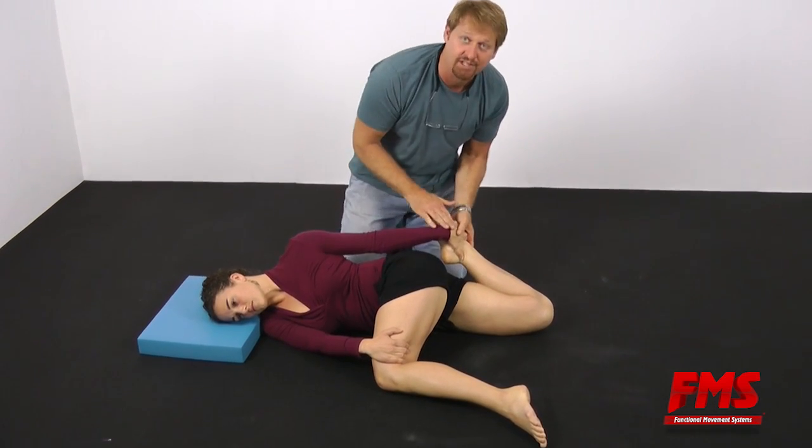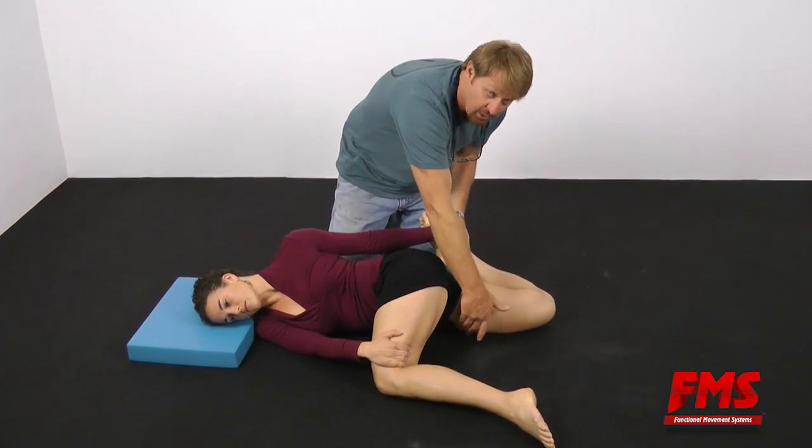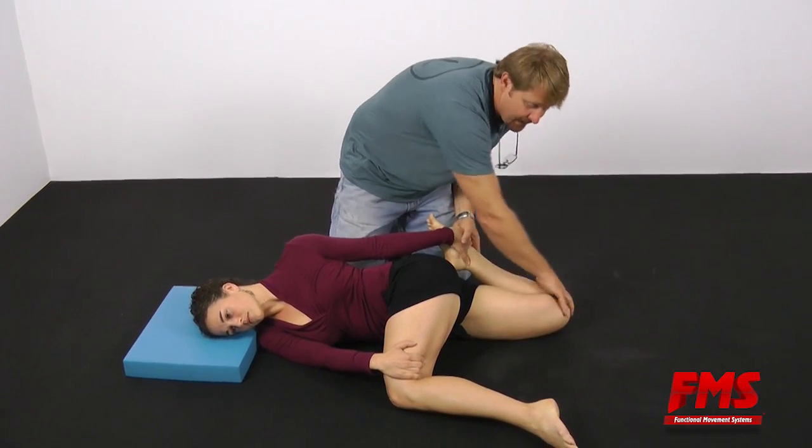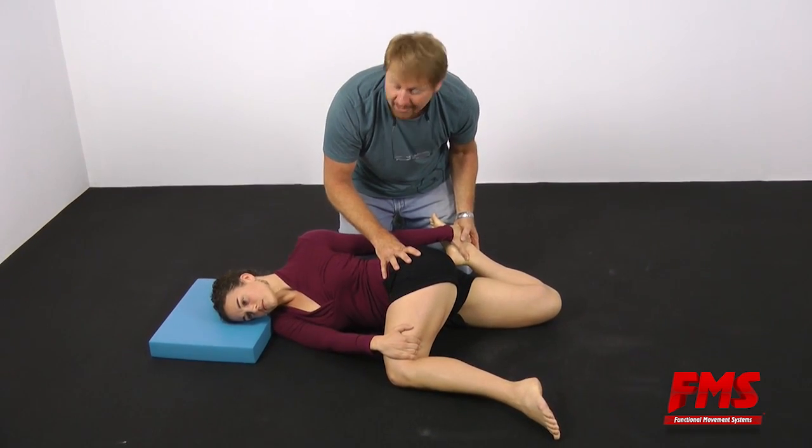This foot does not have to come onto the ground yet, but I do need this in line with the spine. So we're getting hip flexor, quad, maybe even some IT band here. We're getting some piriformis. We're getting some glute right here.